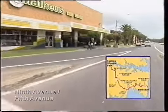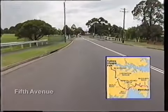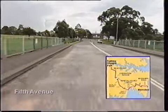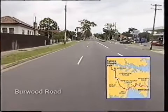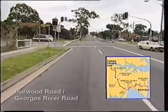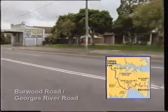Travel straight on. Cross the Cooks River. Fifth Avenue becomes Burwood Road. Prepare for a left-hand turn at the next lights at Georges River Road. Turn left onto Georges River Road.